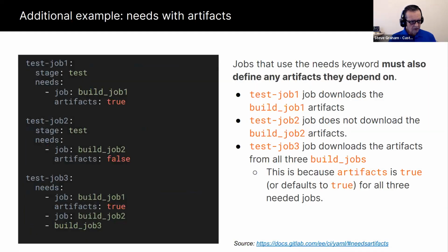All right, so an additional example here is needs with artifacts. Jobs that use the needs keyword must also define any artifacts they depend on. In this particular case, test job 1 downloads the build job 1 artifacts, and you can see that delineated under the needs. So needs - job that is dependent upon build job 1, and then the artifacts statement below it says true. So we need to have that artifact in the test job 1.